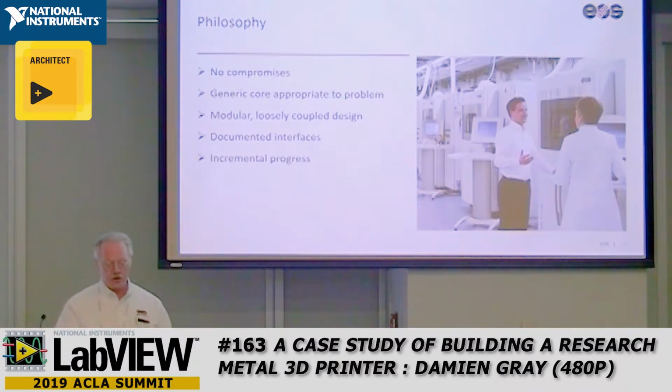When I was first working here at NI, my first job was to write a soft front panel for the NI scope devices. Last time I checked, they were still using it. It's 20 years. Anyway, one of the problems was LabVIEW at the time was very, very poor at handling large data sets.